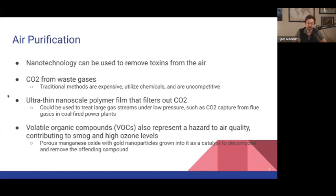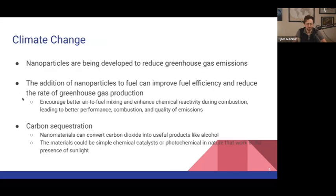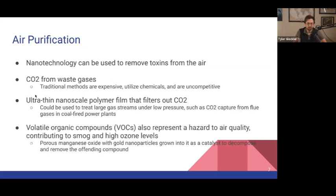The second thing is using ultra-thin nanoscale polymer films that can filter out the CO2. This is a derivative of the first point. So again, if you're in industrial manufacturing and you're producing large amounts of CO2, this is a way of simply separating that carbon dioxide for easier capture or potential use. This can be used to treat large gas streams under low pressure, which is something, again, quite common in industrial manufacturing. And this includes carbon dioxide, and particularly could apply to coal-powered fossil fuel plants, which is among the most polluting of the fossil fuels.